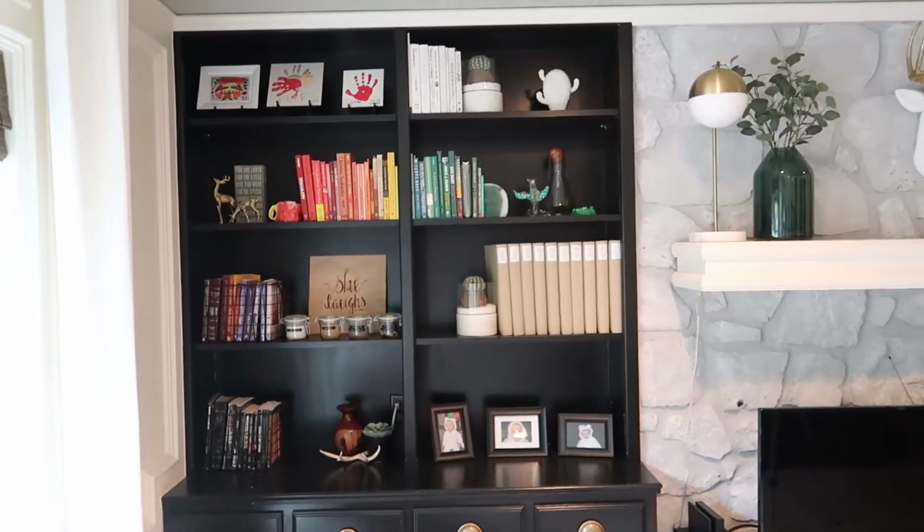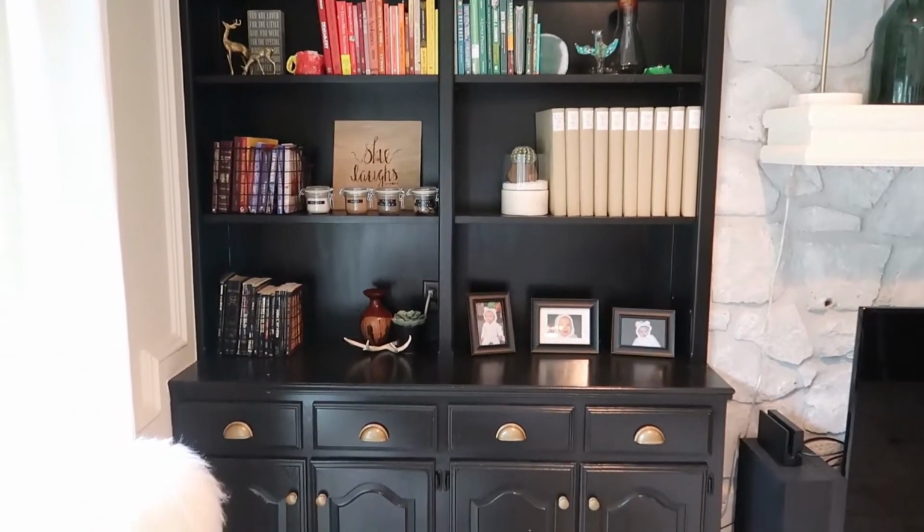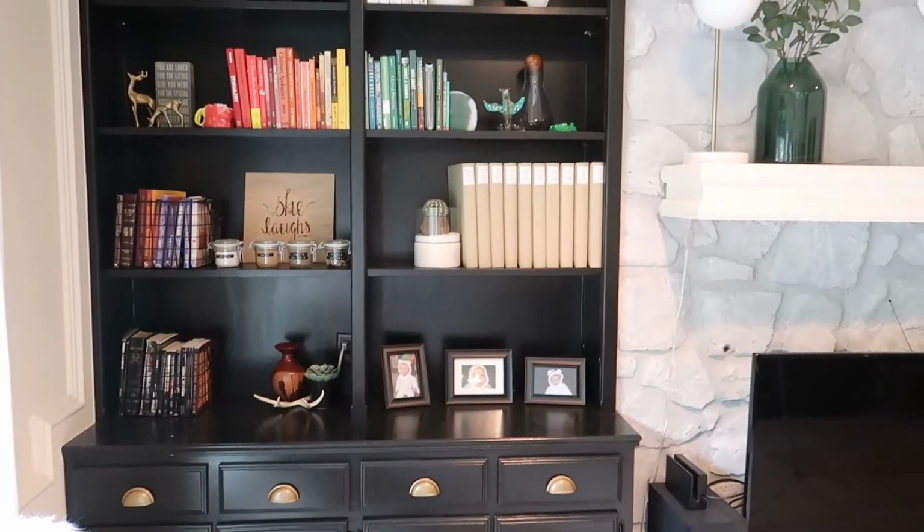And here I'm just showing you some before shots so you can see what our shelves look like before I started this decluttering process.